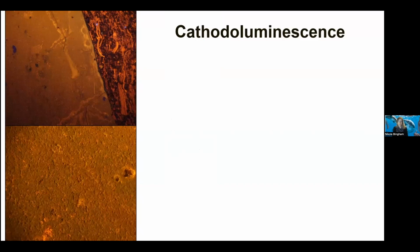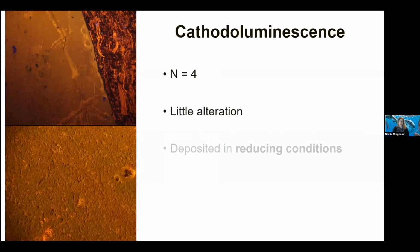Max also undertook some cathodoluminescence study on some of the samples. So he took 4 samples, and the reason behind this was he wanted to check to see if there had been any alteration to the sample. Whenever you have a fossil or sediment and it gets buried, it has the potential to undergo diagenesis. And this can end up leading to alteration of your fossils and different features within them. So it's always good to check whether the rock is still pretty much how it should have been, or if something has happened along the way that could affect your interpretation.